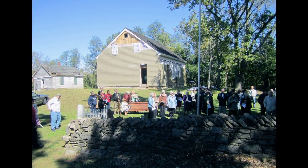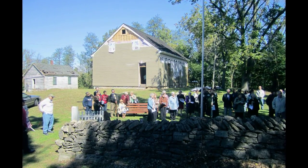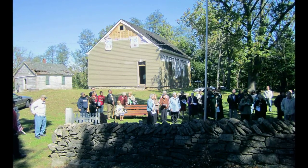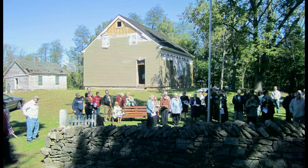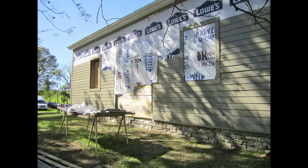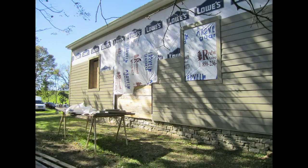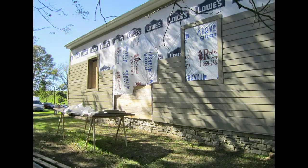First on the list was installation of the weatherboarding to protect the wonderful timber frame that had been completely restored. When the Dutch cousins met at their reunion in October 2011, the weatherboarding installation was in progress. As with the Eco Shake roof, this is no mere siding. This is hardy plank. A wider board with a beaded edge was selected as typical of the 1800s appearance.